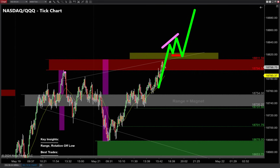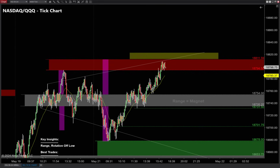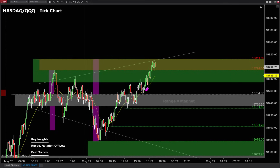All of this overhead resistance over here now becomes a key area of support. So let's get rid of this now. We'll put this up there, right? Now this becomes, really this whole area now, becomes a key area of support. So now we get that nice strong run higher. We get that bear trap on the way up, measured move, yada, yada, yada. We talked about that already.